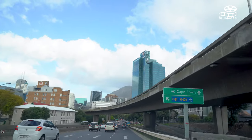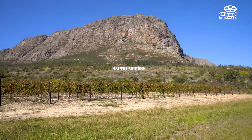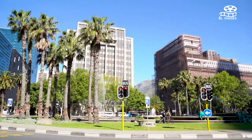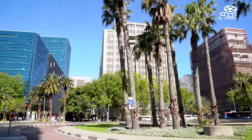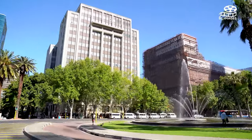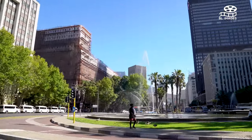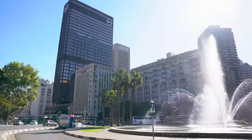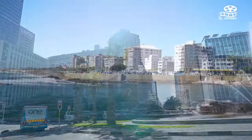Cape Town is a city that's known for its stunning landscapes, rich culture, and diverse attractions. However, the timing of your visit can significantly enhance your experience. So, let's dive into the best times to explore this remarkable place.